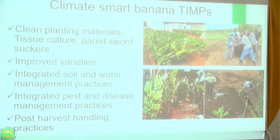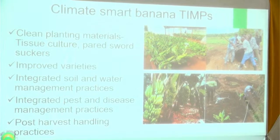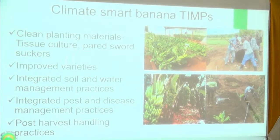So the climate smart banana TIMPs, that is technologies, innovations, and management practices, that we worked with the farmers in Bomet and Tharaka Nithi, included, the key one, clean planting materials, which we did mainly through tissue culture. And for the sake of those who are also doing suckers, we showed them how to clean those suckers so that they can reduce the diseases and pests.